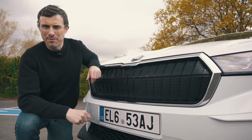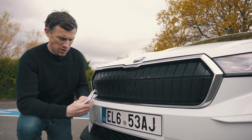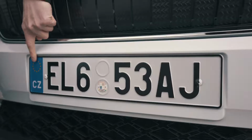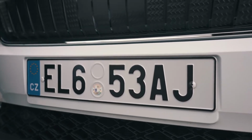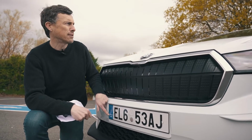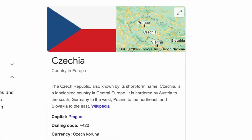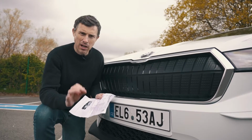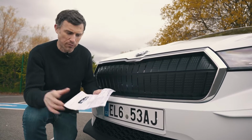Let's start off this video by talking about the price. So Skoda UK has given me this price list because, as you can see, this car has come over from the Czech Republic. Actually, it's not called the Czech Republic anymore now, is it? It's something like Czechia. Yeah, so they give me a price list and it starts from just under £32,000, and that includes a £2,500 government grant.